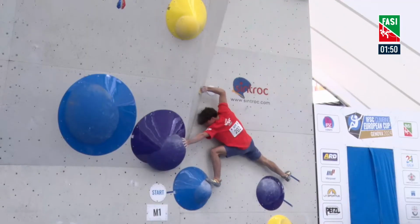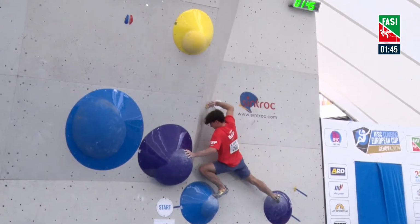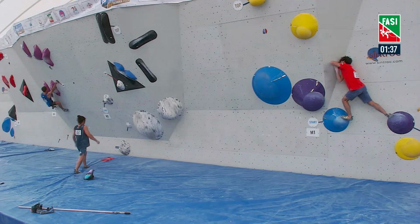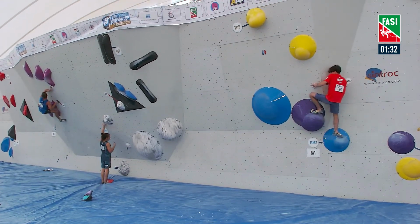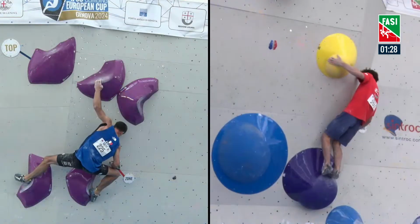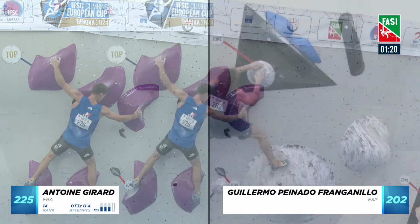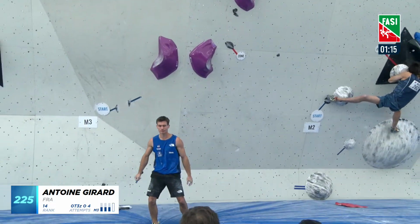Got 2 Italian athletes on the mat at present. Davide Colombo and Pietro Vidi, both just checking out the boulders. We just turn our attention to the Spanish athlete on men's 1. Excellent. There's something not working for him there. Meanwhile, Antoine tops men's 3.